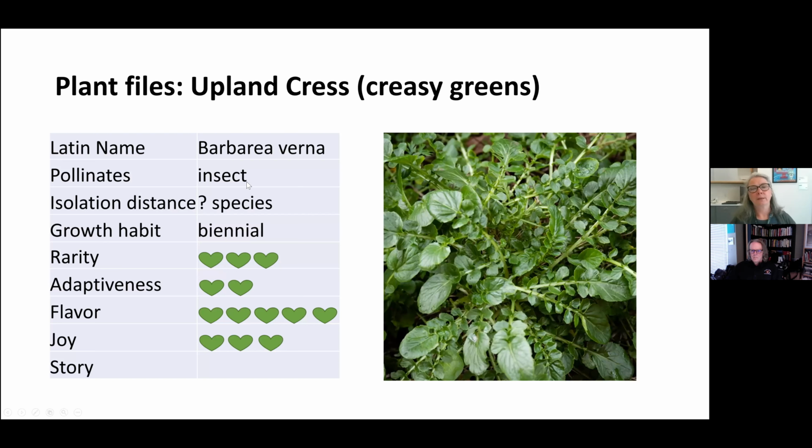Here's a fun one. Okay, this is upland cress, creasy greens. This is a very fun plant to grow. It is a super peppery, cool weather salad plant. And I think it is delicious. It's like arugula plus, you know? The flavor is fantastic. It's not super well adapted, but it is delicious and I can work around it. It's fairly hard to come by. It gives me a great deal of pleasure.